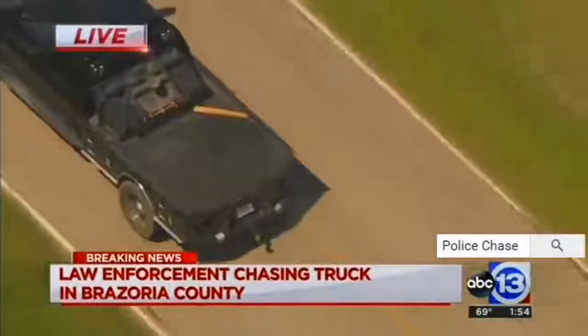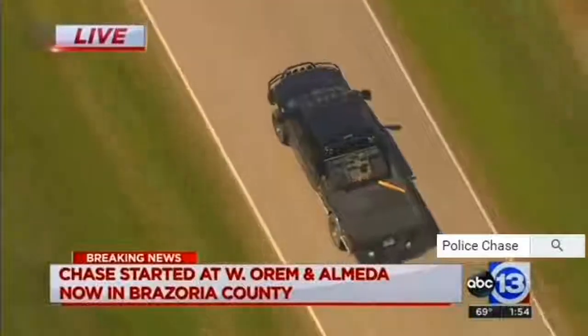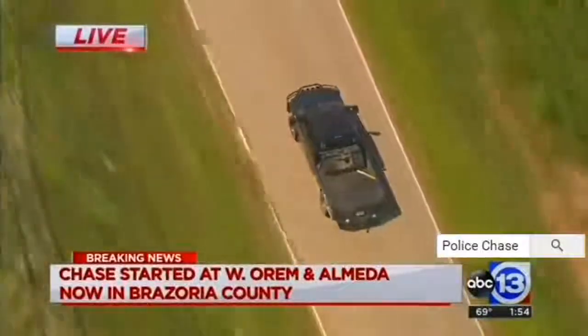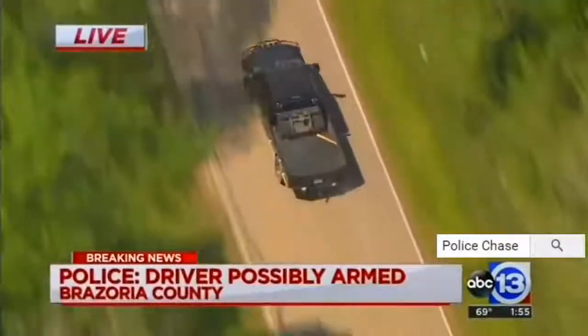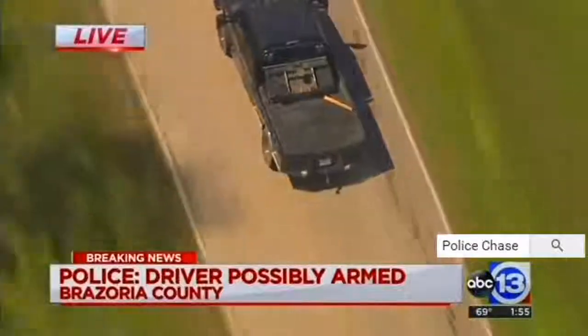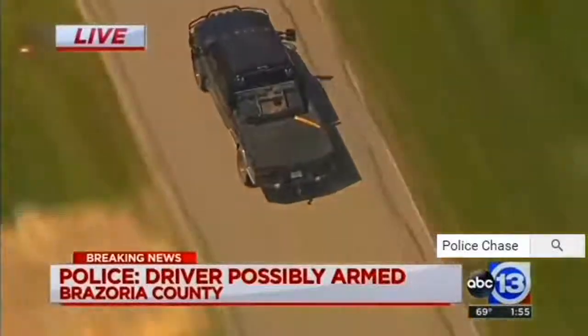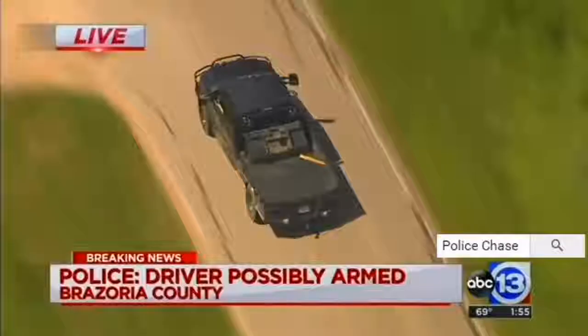I'm trying to zero in on the plate to see if that's a paper plate, which it is. He may have double tires on those back ends as well, because that's a pretty heavy truck. I don't know, but you can see the line there of the scrape. You see the wheel, that's the line it's making right there because of the rim hitting the asphalt.